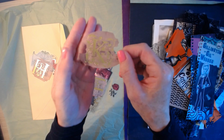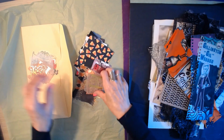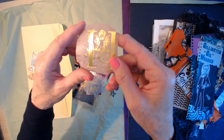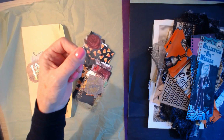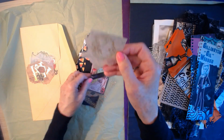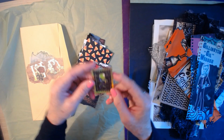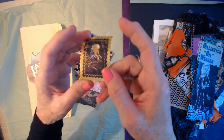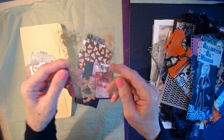I don't know if you can see the music. Yeah, there, a little bit. Isn't that pretty? There's an H with some music. And another rose. These look like a black rose to me. I just love them. Some more of that. And then some kind of a stamp. Oh, there's like an astronaut on there or something. Yeah, and then this, this is astronaut.